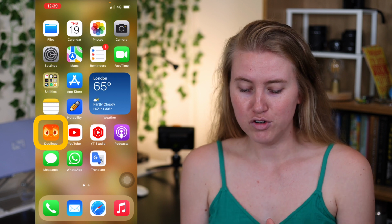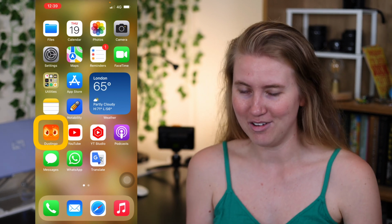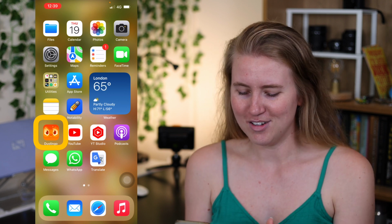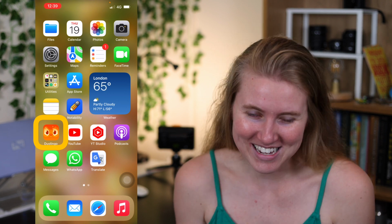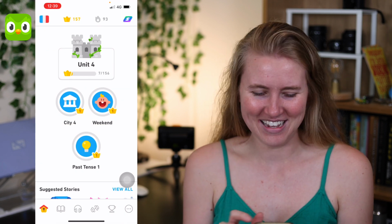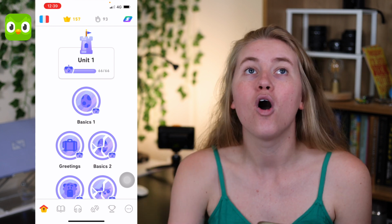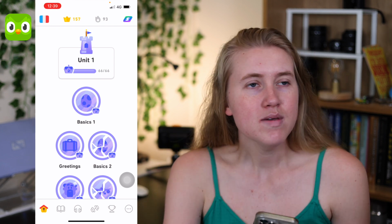The next row, I've got Duolingo, and I know this is not what the Duolingo logo typically looks like or what the app typically looks like, but I just recently got over a 90-day streak. Hold on, I'm gonna open this up. Okay, so if you don't know what Duolingo is, it's a language learning app, and I have been using it for, honestly, I think 5 or maybe 7 years now.